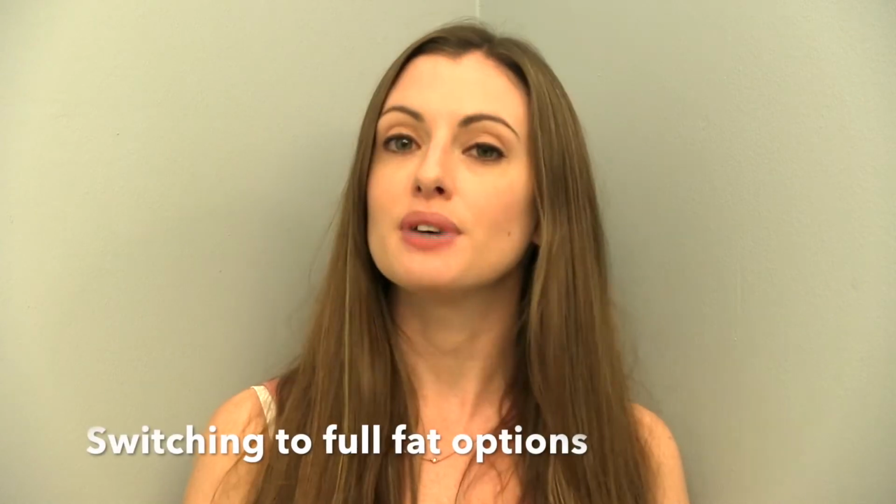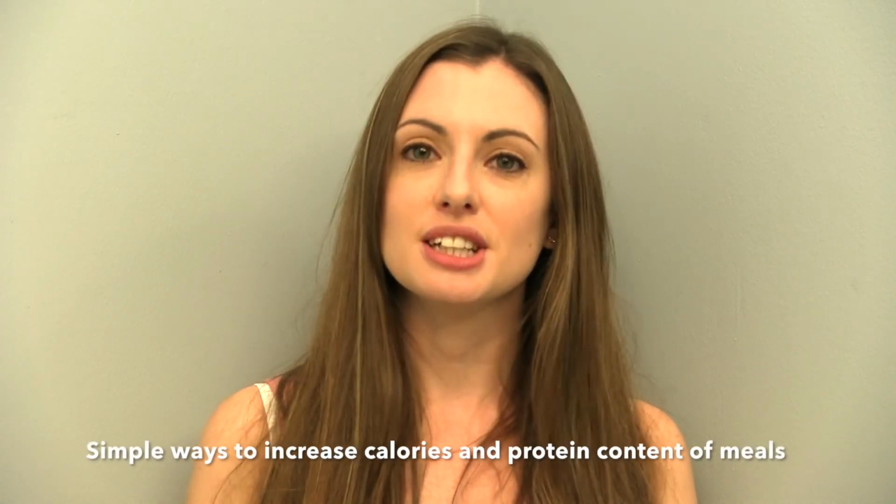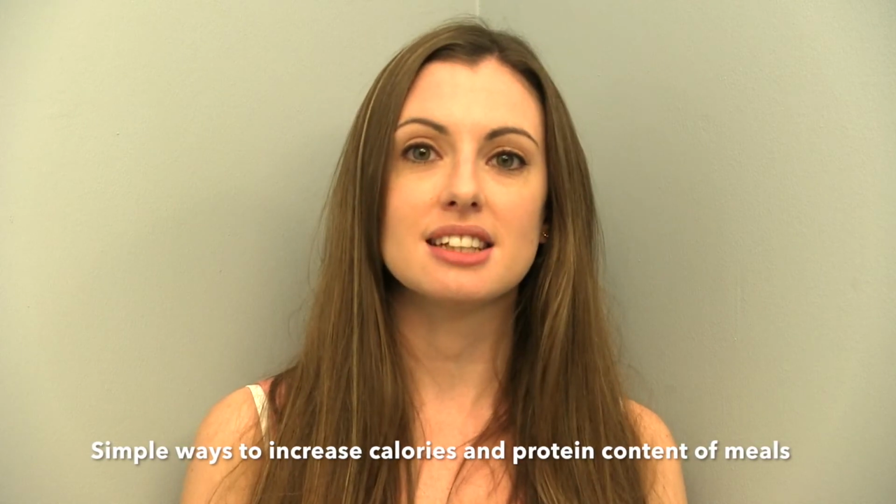Examples include switching to full fat options, such as full fat milk, and using this or cream in your teas, coffees, soups and puddings. Adding grated cheese is a simple way to increase the protein and calorie content of meals such as spaghetti bolognese or baked potato.